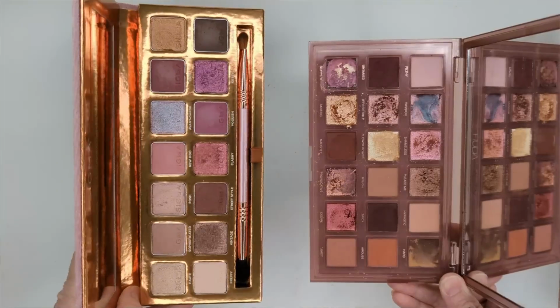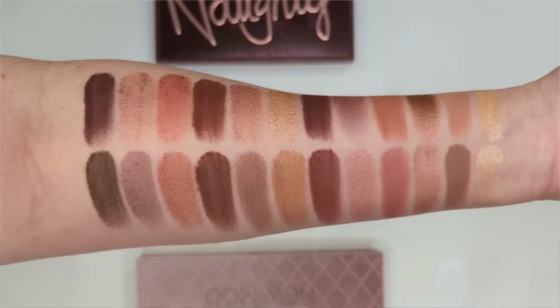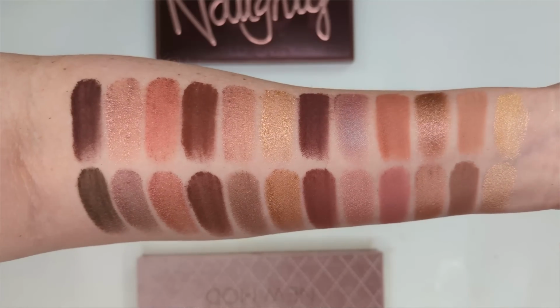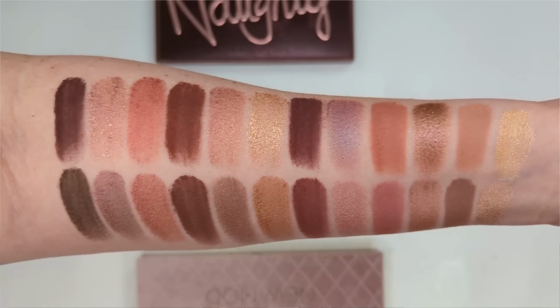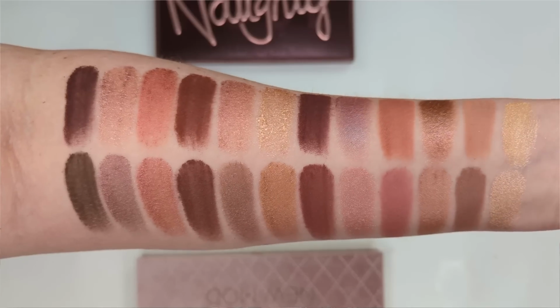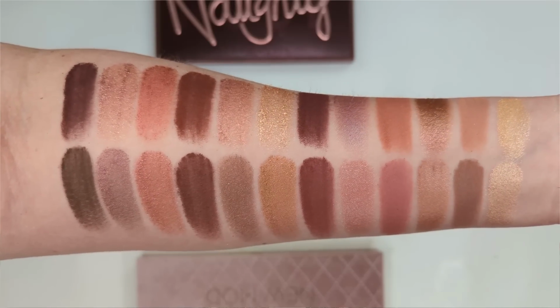So that's why I also thought to compare it to the Naughty Nude palette from Huda Beauty, because this is one of my favorite rosy tone palettes. Looking at these two side by side, I felt like the Naughty Nude looked a little bit deeper overall, but once I saw them swatched out, I do think that the Naughty Nude palette is closer to New Mod than the Rose Quartz is. The only difference is that I think the Naughty Nude palette is a little bit warmer. There are a couple of shades that had more of a peachier or warmer undertone than the Sigma one, but I do think there is so much similarity going on.